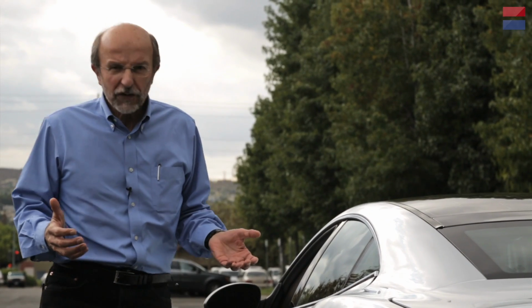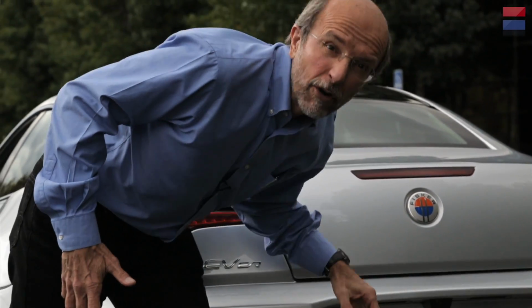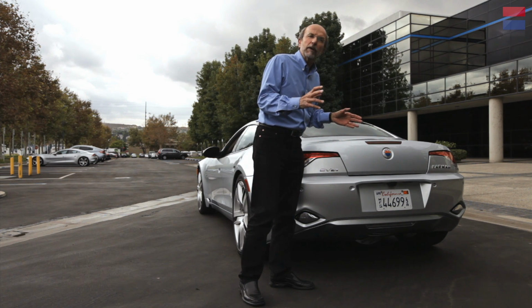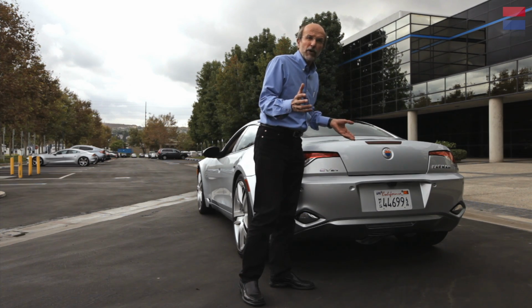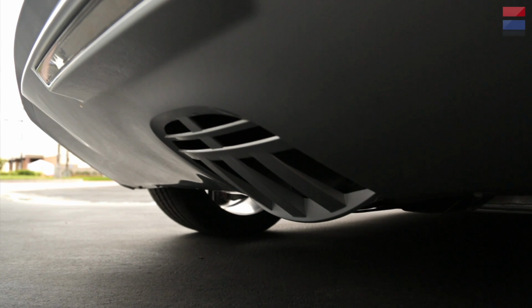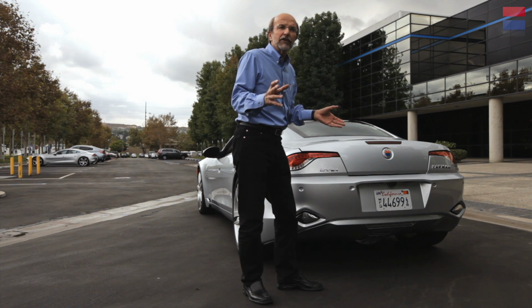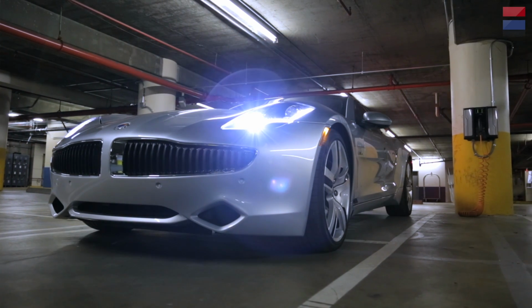But what's this I hear? This is a really bizarre noise coming from the back. I don't even know how to describe it. It's this alien cosmic hum. What it is, is Fisker's way of warning pedestrians that the car is approaching, because in electric mode it's really pretty quiet. And the sound comes out of a speaker underneath the back here, and there's another one in the front, and whenever you're below 40 or 45 miles an hour, it's there. And the first time you hear it, you just can't imagine what it is.